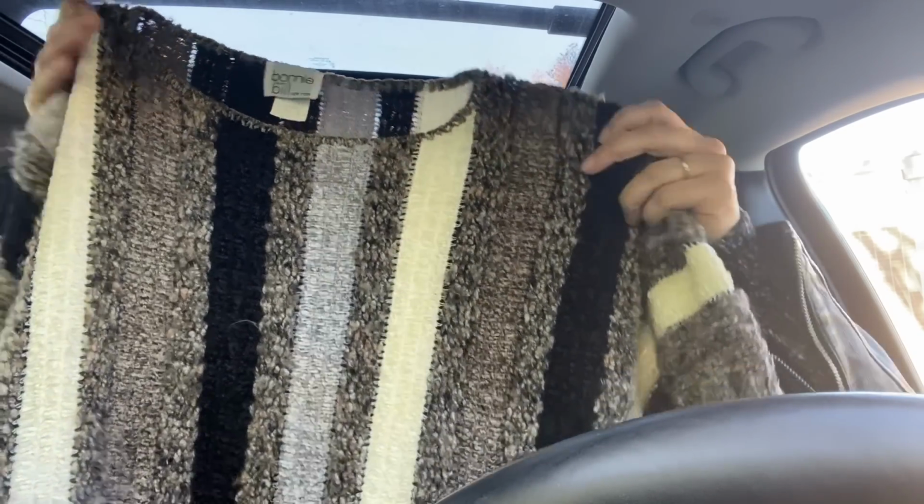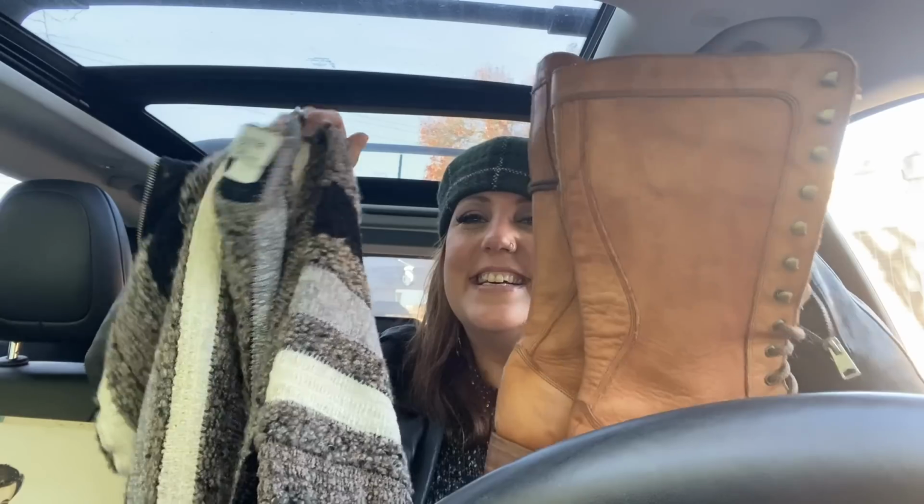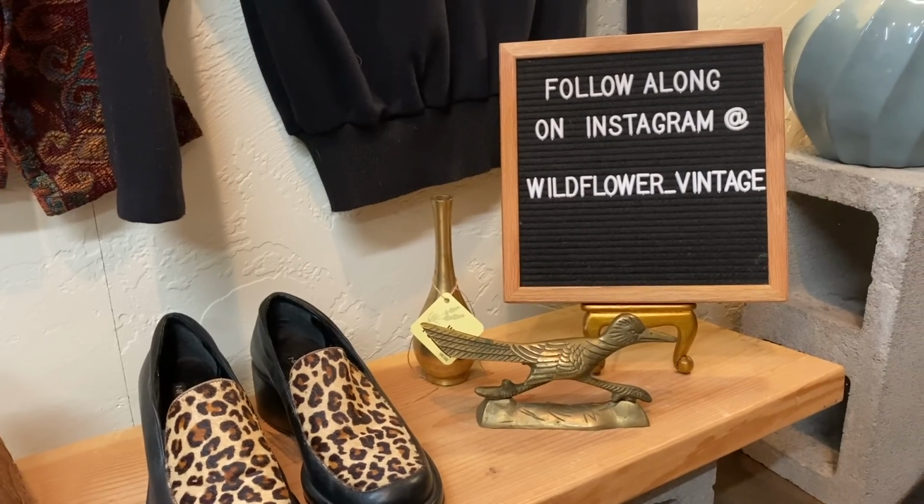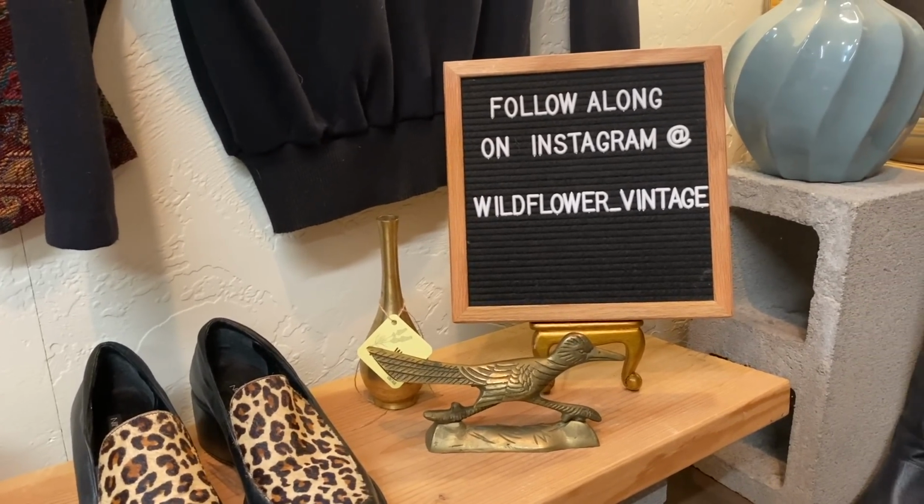Another thing that I got for myself is this vintage 80s top. I feel like the stripes and the neutral colors are going to look really cute paired with my new Frye boots. So I'll try on this look for you guys when I get back home. I snagged this baby in Wildflower Vintage's space, and she had some really good stuff. If you're looking for vintage clothing in the neutral color palette, she's got you completely covered.